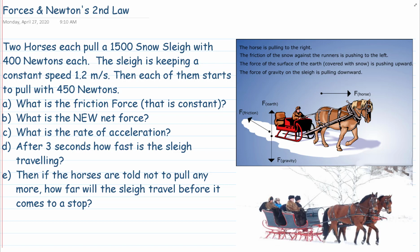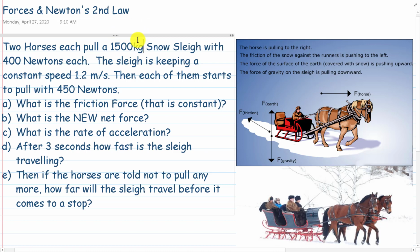Two horses each pull a 1,500 kilogram snow sleigh with 400 newtons each. So each horse is pulling with 400 newtons. The sleigh is keeping a constant speed of 1.2 meters per second. After that, each of them starts pulling with 450 newtons.